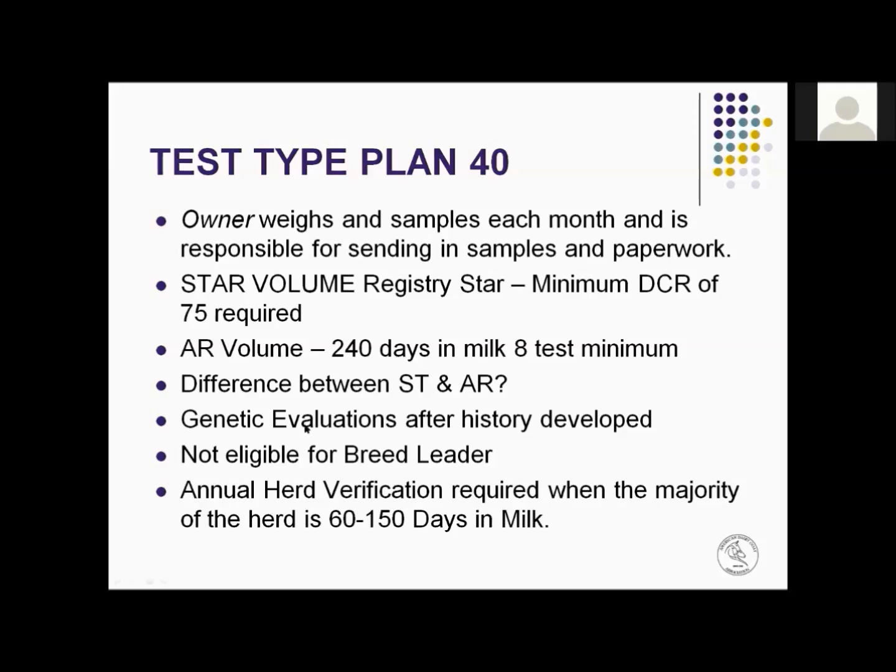The other difference on the owner sampler is that owner sampler testing requires a history of testing before that record is used in the genetic evaluation system. This generally means 8 tests within the last year, 2 months before freshening. It's a little complicated. The whole system is explained on the FAQ. But basically, if you are testing regularly after a year, then your genetic evaluations will kick in. But there is a delay, and that's important when people are selecting this. If genetic evaluations were part of your early goals that you're setting, this plan is going to delay that a little bit. So you have to be willing to put up with that delay, or you may want to choose a different test plan.